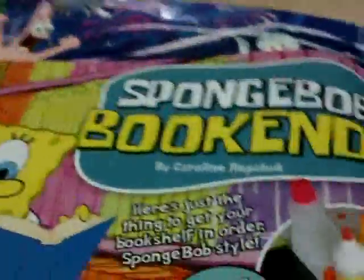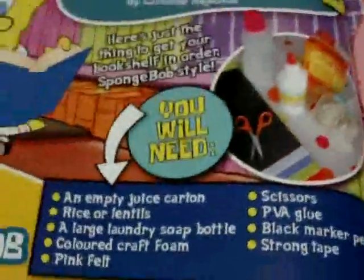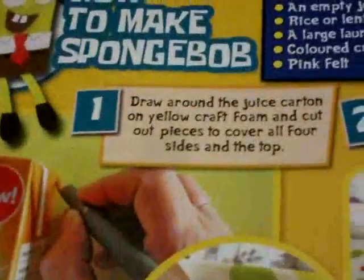Okay, next, SpongeBob bookends. So, yeah, okay, ready? Buy Caroline Repchuck again. These are the items that you will need, so go get them before you want to make this item. Okay, how to make SpongeBob.